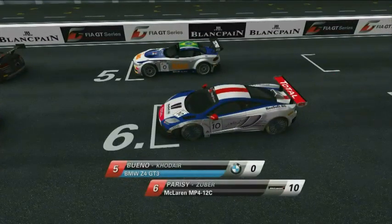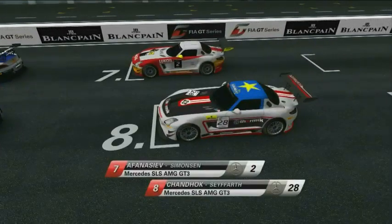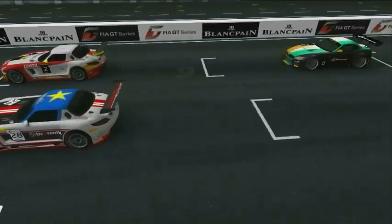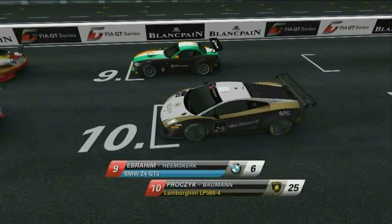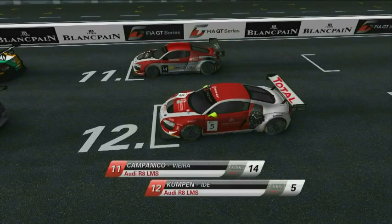5th and 6th, we've got Caca Bueno and Mike Parisi in the BMW and the McLaren, respectively. 7th and 8th place, we've got Sergei Afanasiev and Karun Chandok. Then we've got Aman Ibrahim and Harry Prochik in the BMW and the Lamborghini. Those are 2 cars that I think will be trying to make progress this afternoon because they've had good pace.